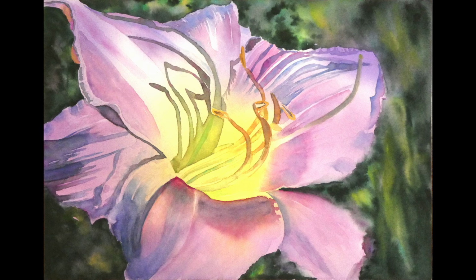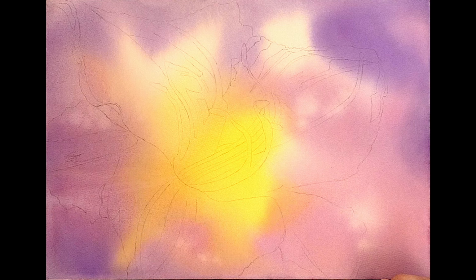This is a purple lily, but there are pinks in it. In fact, if you look at the base color that I poured before I put in the details, there are a lot of pinks in it. I used only Permanent Magenta and Winsor Violet for the purples. This is because colors are relative. No color stands alone. It looks the way that it does because of the color that it's next to.